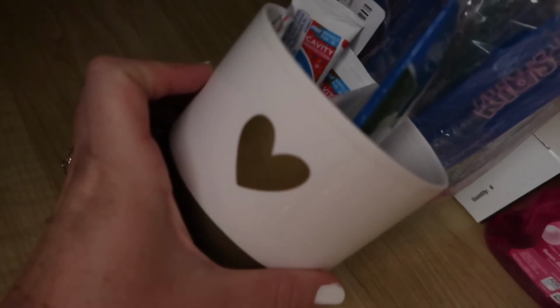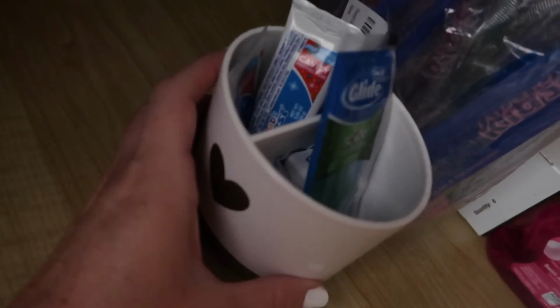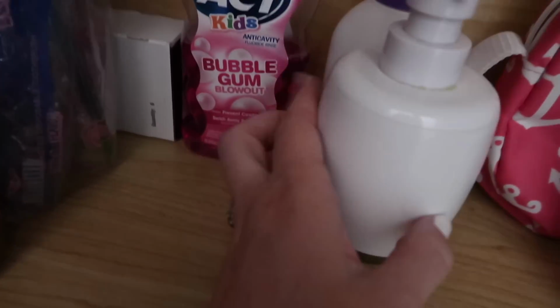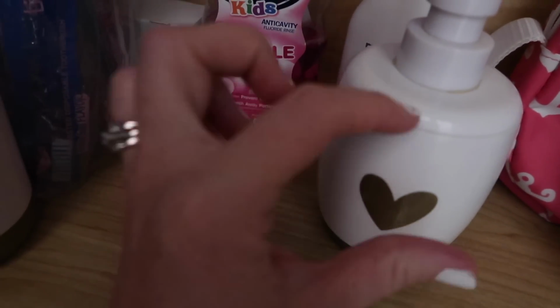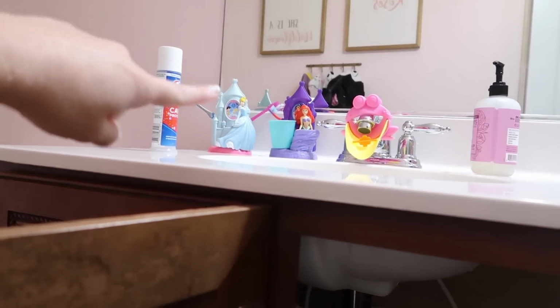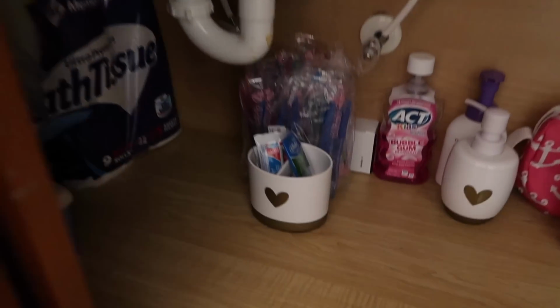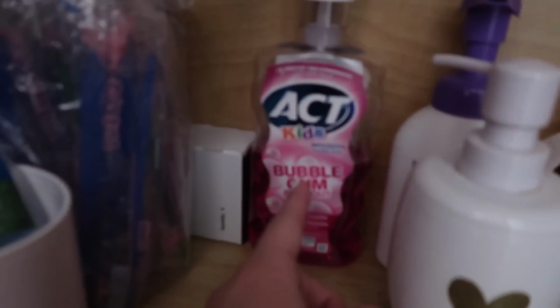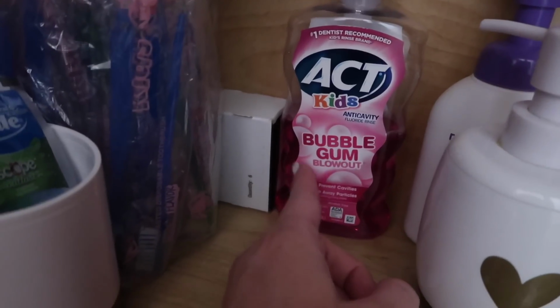And this is just an old toothbrush container that they had up there, as well as this soap dispenser. But they really like this Mrs. Meyers smelling soap, and I could pour it into that, but that is full. And then they like these character toothbrush holders, so maybe when they get a little older, they'll switch back to that. Jane was using this mouthwash and now she says she doesn't like it, so I may throw it away.